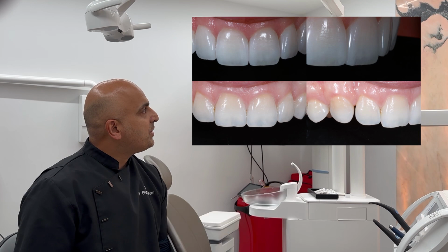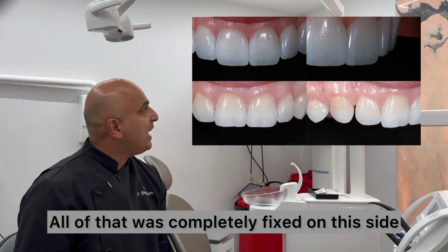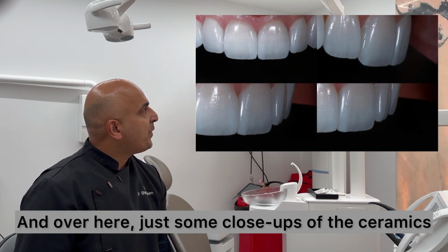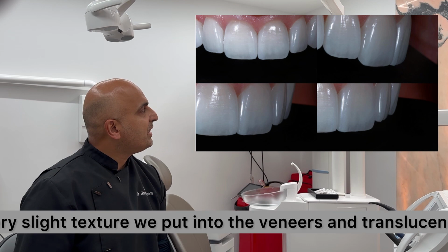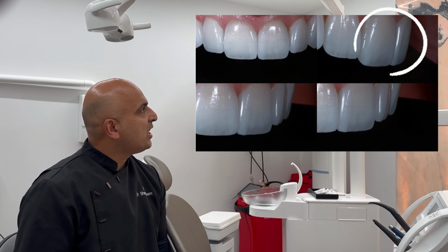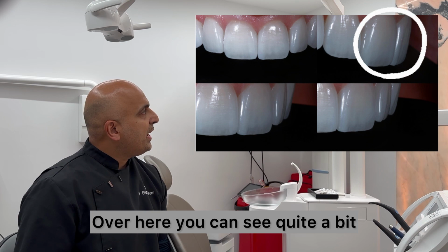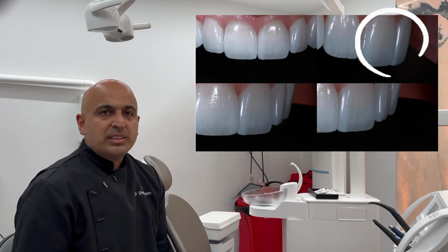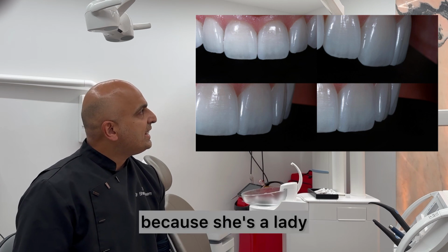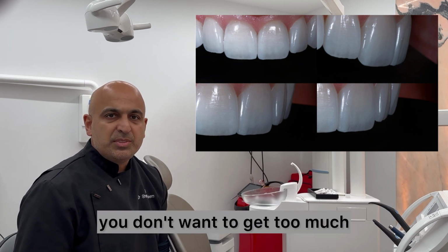These are the close-ups. If you look here, she had some gaps. All of that was completely fixed on this side. And over here, just some close-ups of the ceramics. You can see the very, very slight texture we put into the veneers and translucency. So if you look here and here, you can see just a little bit of texture. Over here, you can see quite a bit. It's very mild. It's not crazy texture, because she's a lady and you don't want to do too much.